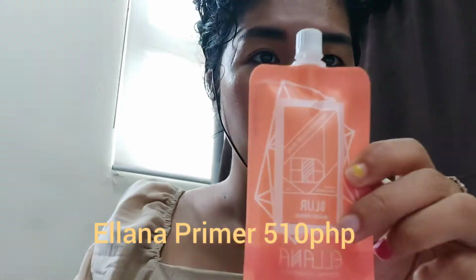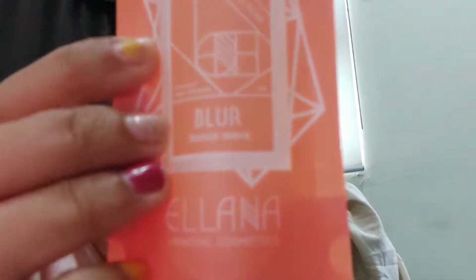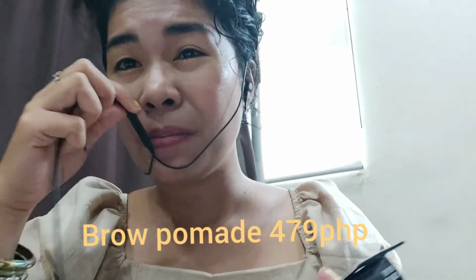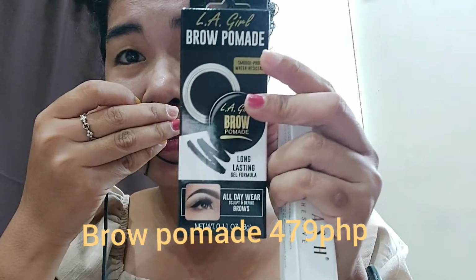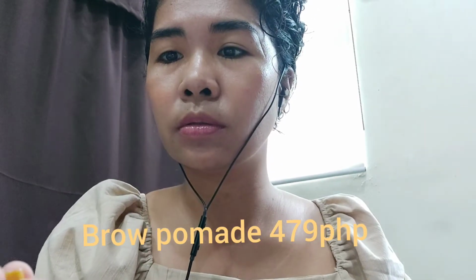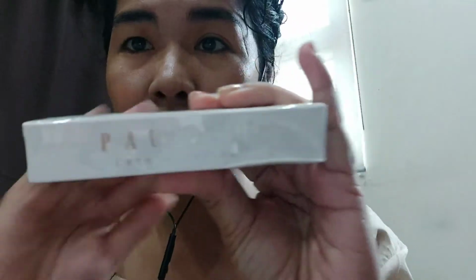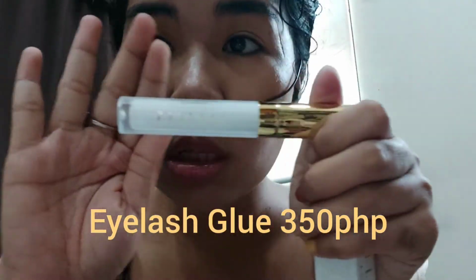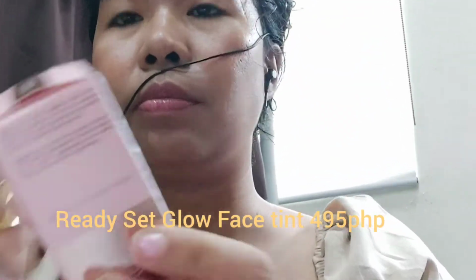Oh wait, I forgot some stuff. Eliana. Bro-ish. But he gives me soft black, pero black. Made in China. Wait, oh, I like this one. This one. Badass face tint. Made in China.